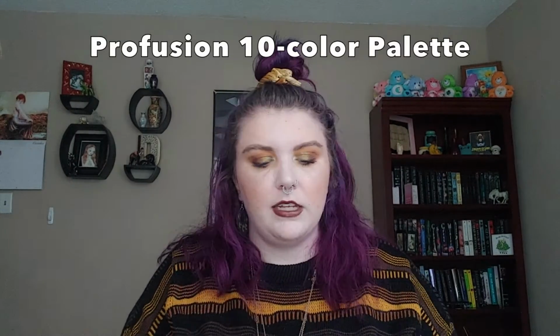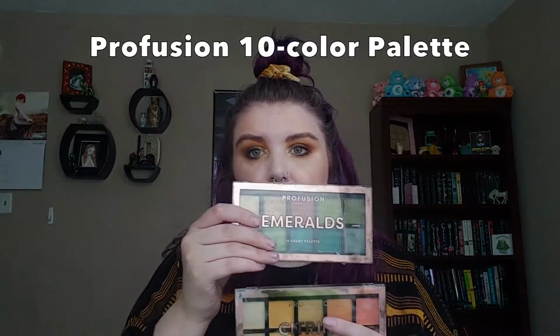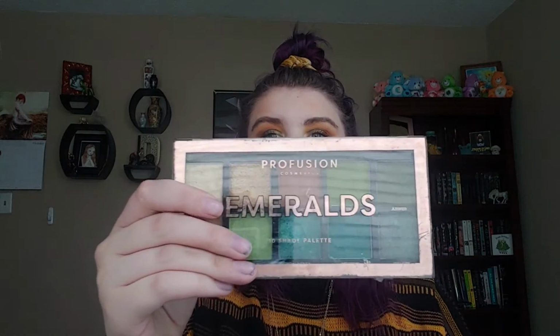talk. The next eyeshadow pick that I have for you is from Walmart. These are $5 and they are incredible. So I have 2 of them, although these do come in a bunch of colors. These are the Profusion 10 color palettes. So I have the Emeralds, which is these beautiful grungy greens. I've talked about this in a couple of videos actually. And then I recently just picked up the Citrine palette, which is some oranges and some beautiful yellows.